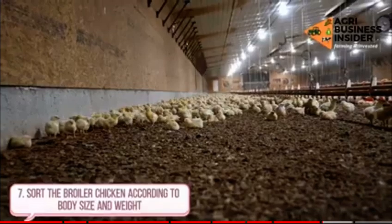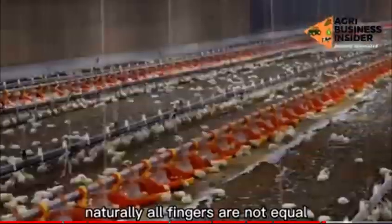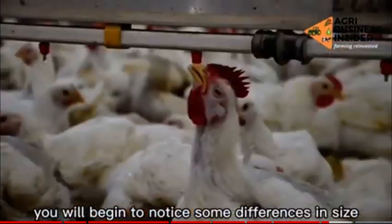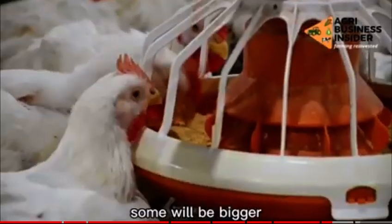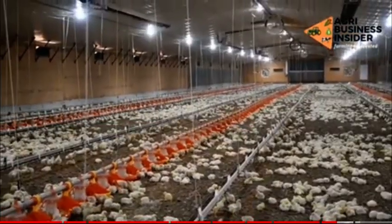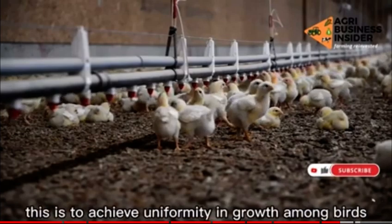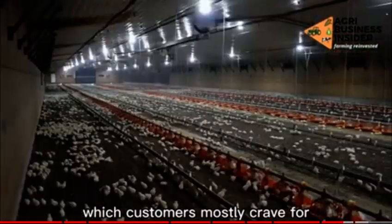7. Sort the broiler chicken according to body size and weight. Naturally, all fingers are not equal. As chicks grow, you will begin to notice some differences in size, behavior, and sex. Some will be bigger, the male will develop a comb and look taller than the female, and in general, some will be small. Here, you have to sort the flock based on their size. This is to achieve uniformity in growth among birds, which customers mostly crave for.